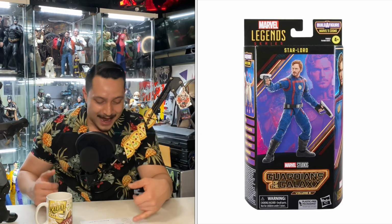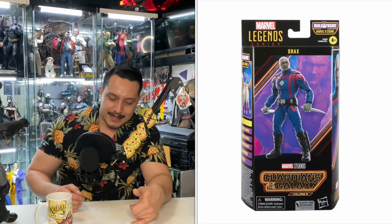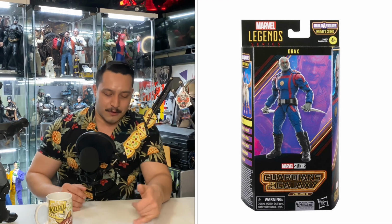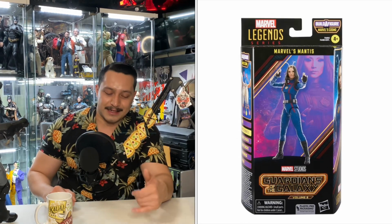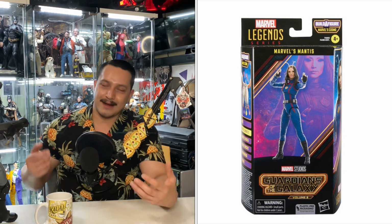So yeah, honestly, in my opinion, I don't need Star-Lord. I definitely don't need Adam Warlock. I mean, I'm not the biggest Guardians fan, I'll admit it. I definitely don't need Drax. I definitely don't need, how do you even pronounce this guy's name? Kraglin. Rocket is actually a really cool character and figure, so I may be tempted to keep him. But I don't need Nebula, and I definitely don't need a Mantis.